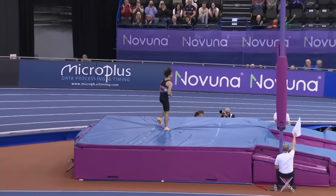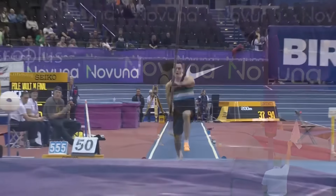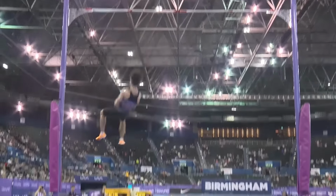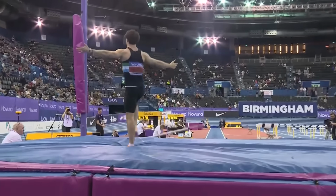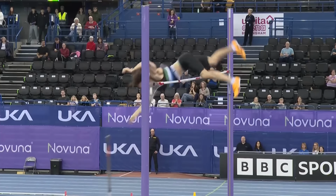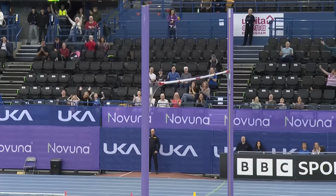Owen Hurd, Chris. Yeah, that's the vault that actually is winning the title as it stands there. Jack Stores having passed through that previous height, hoping that Hurd would fail, but that clearance taking Hurd to the top of the standings and retaining his title. That's 3 in a row for him now.